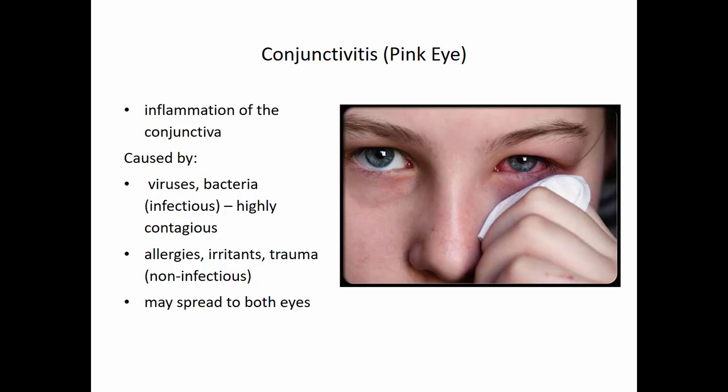A very common eye disorder is called conjunctivitis. Now, your conjunctiva are the membranes that line the eyelids and line the surface of the eye, the outer surface of the eye. And when these become inflamed, remember itis is inflammation, then that causes conjunctivitis. The layman's term for conjunctivitis is pink eye.